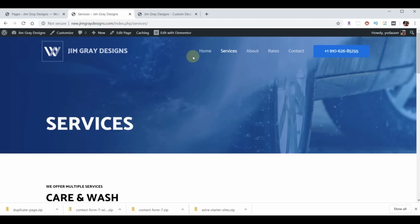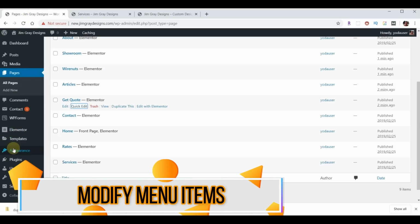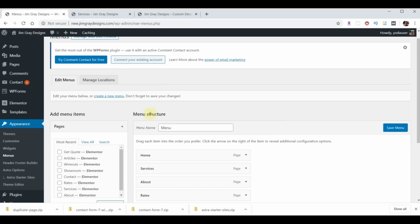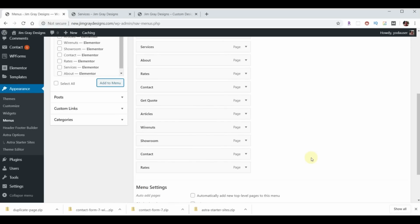That's because even though we've added the pages, we haven't told the menu what to have in there, and we're going to do that next. So let's go back to our dashboard, and under Appearance, choose Menus. And now all the new pages that we've added are all going to be listed here, so we can just check the checkboxes next to all the ones that we just added, and choose Add to Menu. And now they're all in our menu.